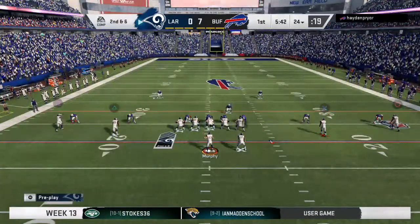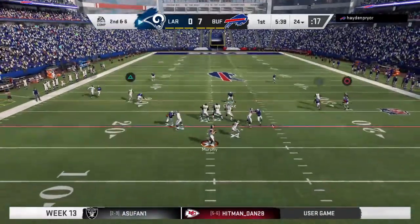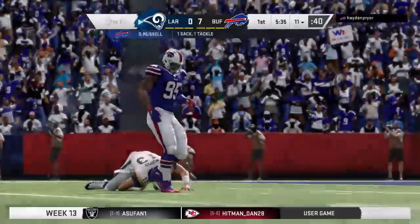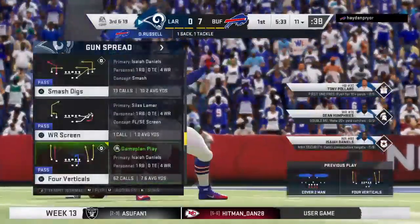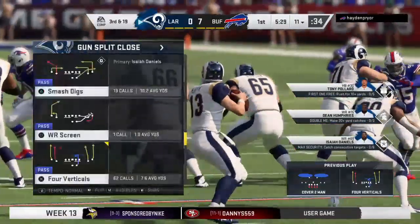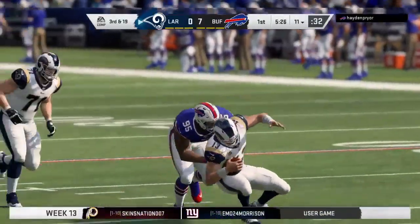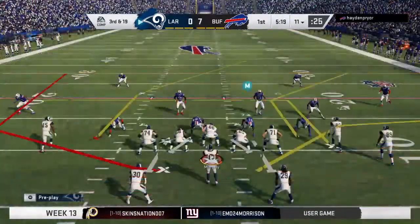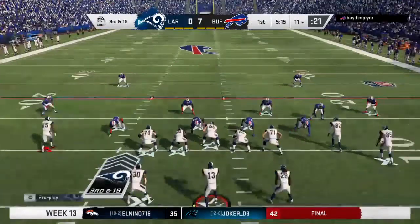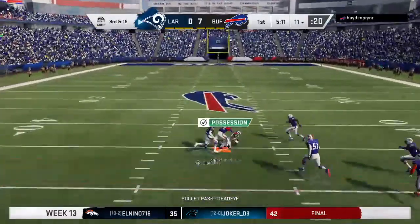Box drop, box drop. Check safety. 2nd and 6. And a big loss here as he's taken down. I spent a lot of extra time preparing for this game, watching this offensive line, because they gave up 5 sacks last week in their loss. They just gave up another one now. They don't seem to be working together as a cohesive unit. Right? 4 guys might have it right, but the 5th guy is giving something up. They've got to find a way to all get on the same page.